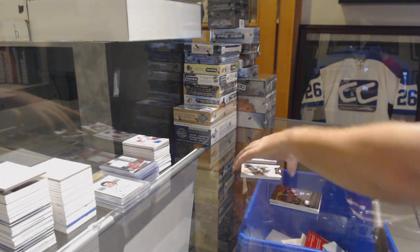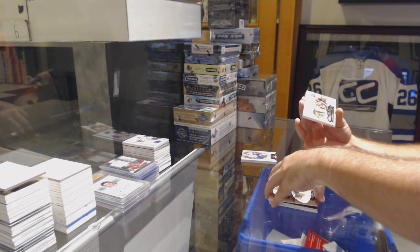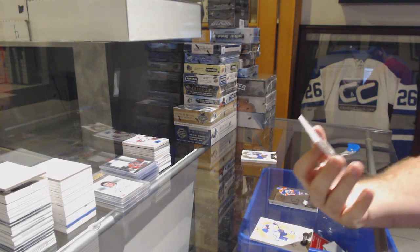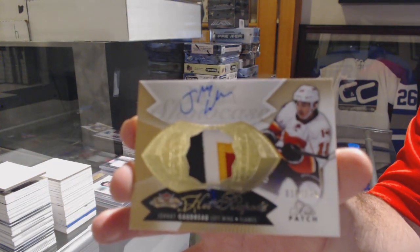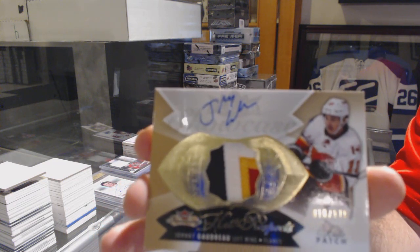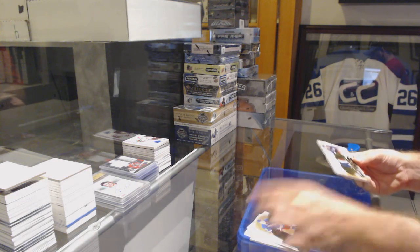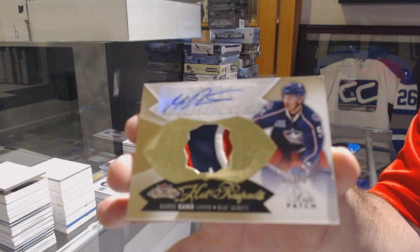What are we going to get for the patches? Whoop-blam! Bam! We've got numbered to 175, four color rookie patch auto short print, Johnny Gaudreau. Four color rookie patch auto, Johnny Hockey. And we've got for the Blue Jackets, 375, Marco Dano.